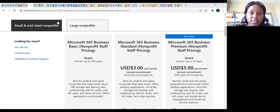So if you bought licenses last year, maybe 50 licenses, Office 365 E1 licenses for free, you will continue to renew the 50 for free. But if today you decide to take up another 50 Office 365 licenses, you'll be billed for the new 50. So even during renewal, you will only renew the first 50 for free and then pay for the new 50 licenses.